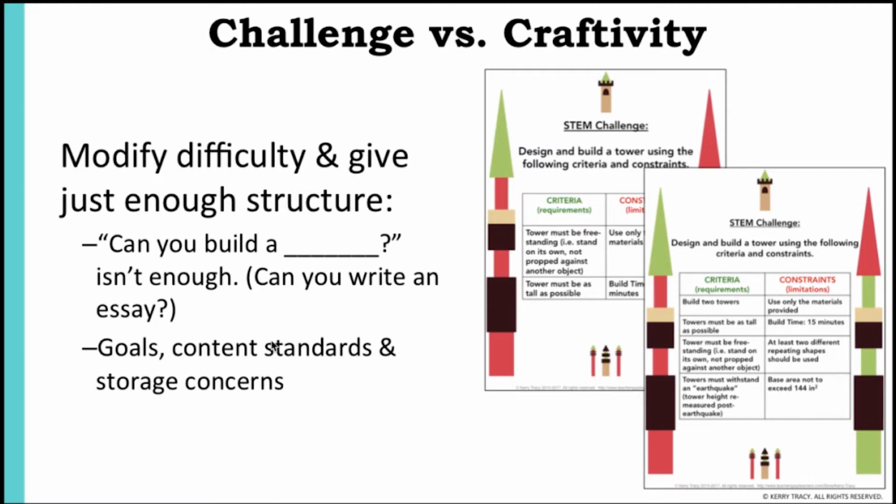And this is your list where you can involve or incorporate your goals, your content standards, and your storage concerns. So a goal, for example, is if you're building a tower, is the tower meant to be built the tallest one possible? Is it meant to be built around an obstacle?